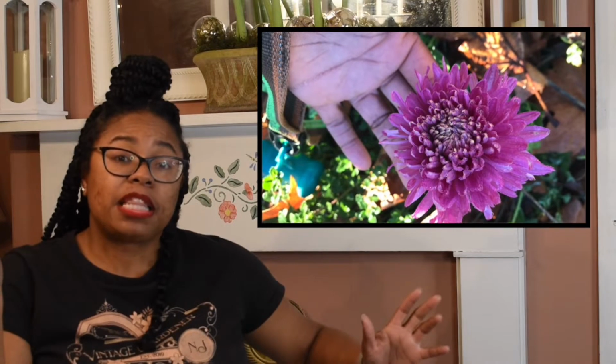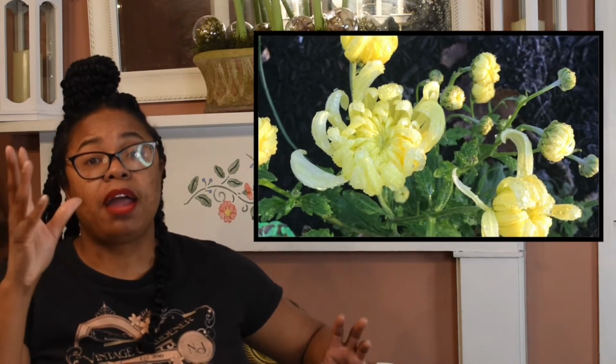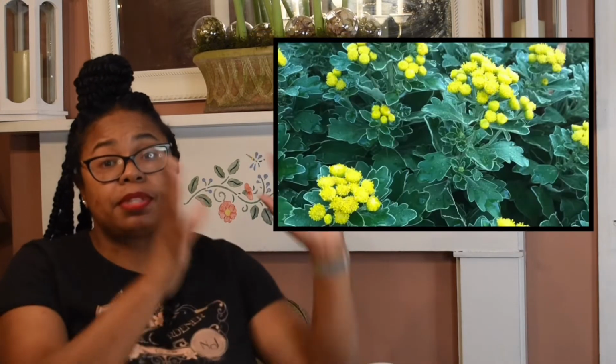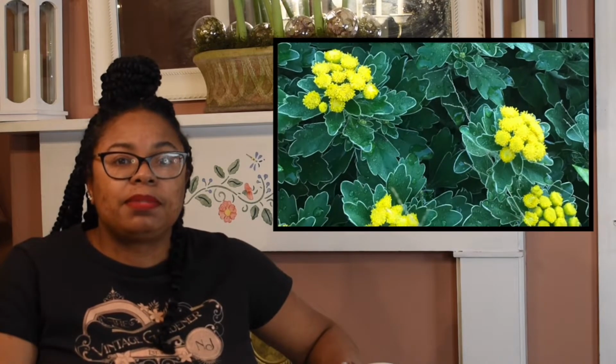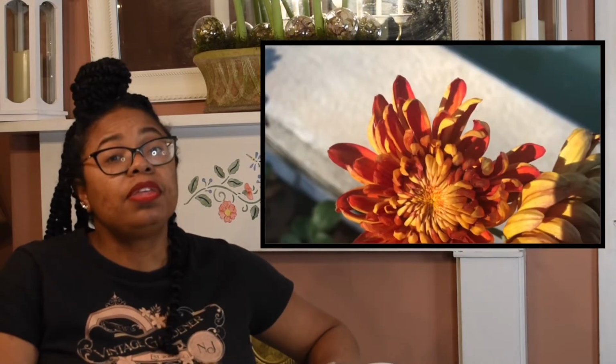Now, the great thing about chrysanthemums is they start blooming in September, which is when the weather starts cooling and most things start either slowing down their production of flowers or they stop altogether. If you have enough varieties of chrysanthemums, you can get blooms from September through, I would say, around Thanksgiving. Okay? Now, the great thing about chrysanthemums is that they can handle some pretty cold temperatures. Now the thing is, chrysanthemums are perennial as long as you plant them early. So if you plant your heirloom chrysanthemums around June, you should be set for years to come.